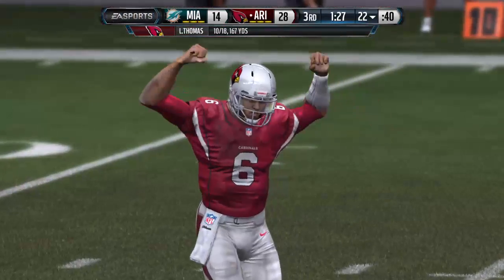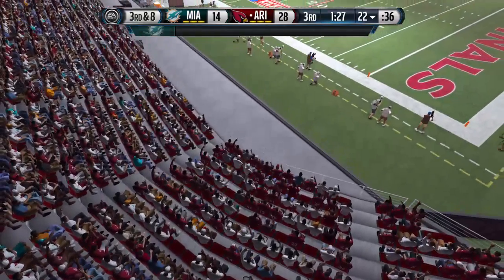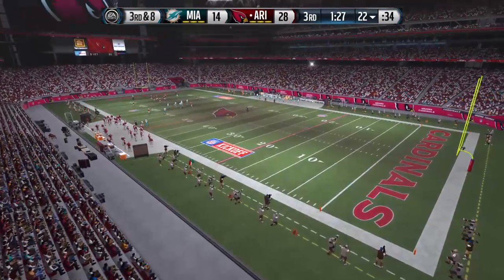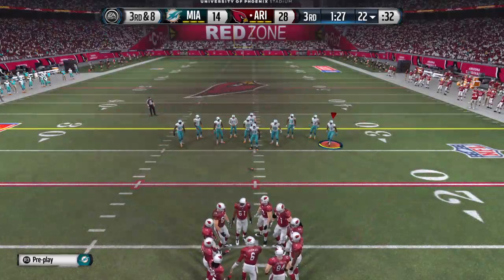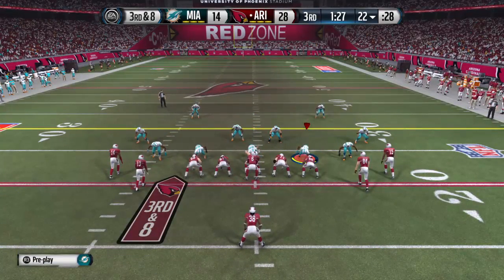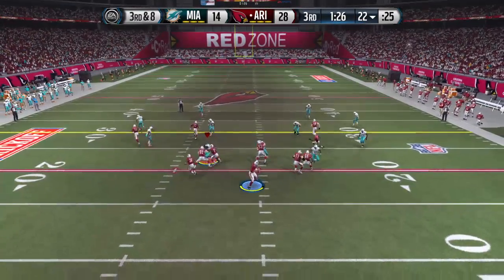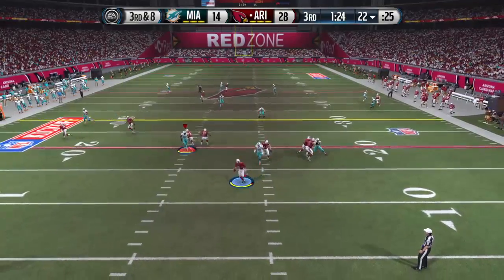Thomas is unable to connect that time. That's a nice route by the wide receiver running the corner route, and the quarterback just throws it too far and misses it. He's setting up here. He's been sacked 4 times already. What a beating it has been for the quarterback.